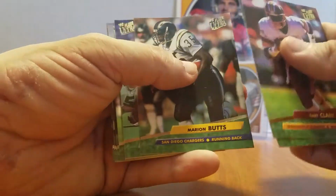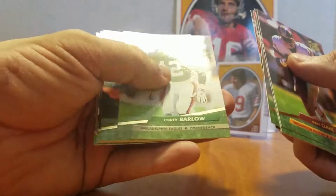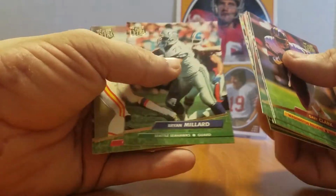Gary Clark, Jeff Faulkner, Marion Butts, Roger Ruzek, Reggie White normal card, Eric Martin, Jeff Jaeger, Corey Barlow rookie, Richard Brown, Damon Johnson, Hugh Millen, Brian Millard, Kevin Ross, William Thomas.